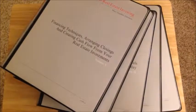What's this? A vintage 1980s tape program about strategies for successful real estate investing. Good golly, look at all of these containers, or these, what would you call them? Cases. Yeah, these tape cases. Look at all of these tape cases. There've got to be like 50 tapes here.